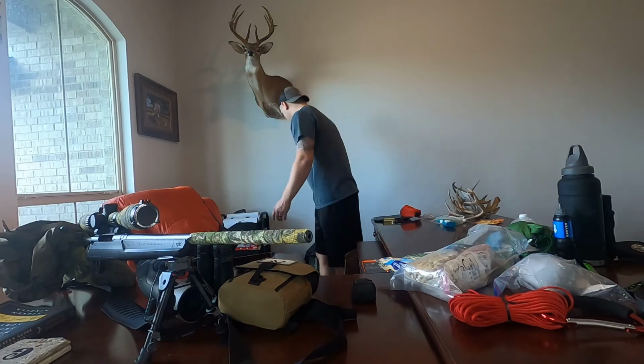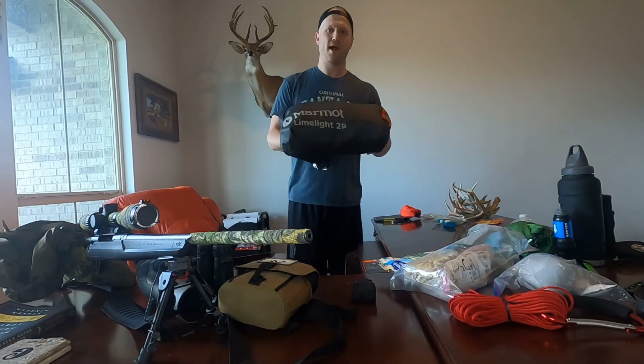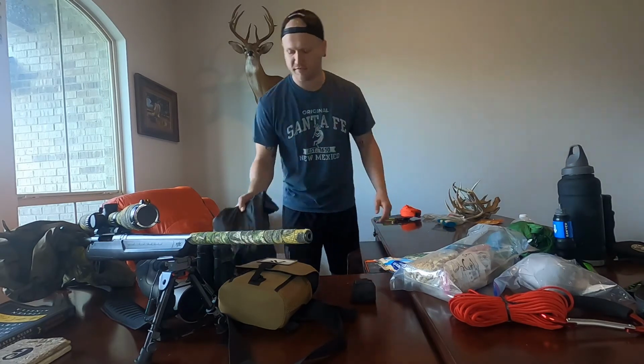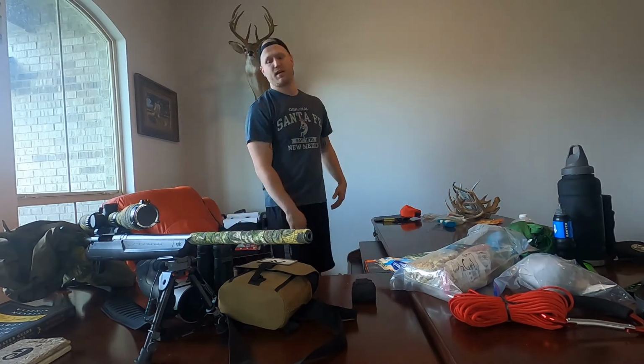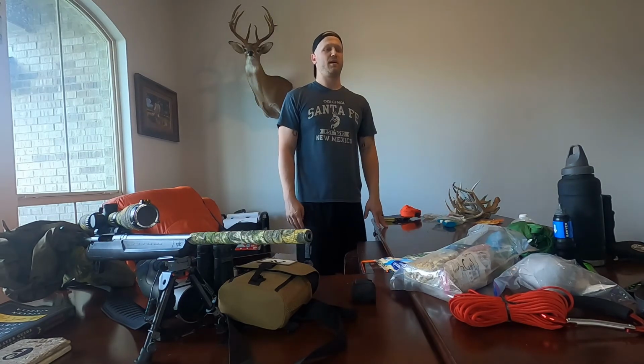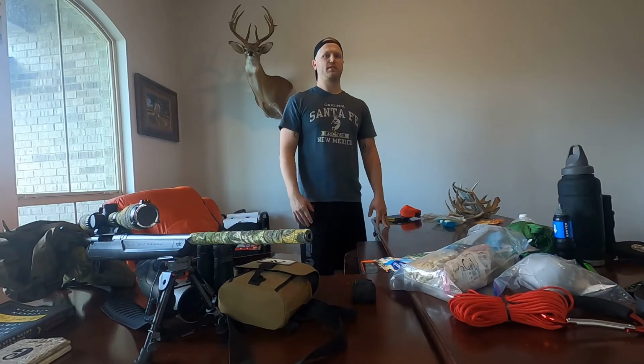Was a great buy. I also took a Marmot tent, the Limelight 2-person. Took me about 5 minutes to put up, if that. Worked great, held up in all the snow. Never a single problem. Never had a problem with the wind or anything like that. So the tent was solid.